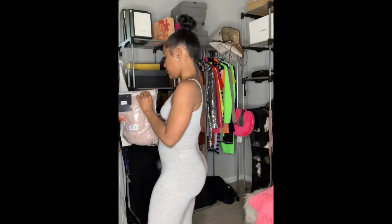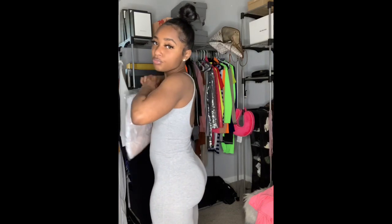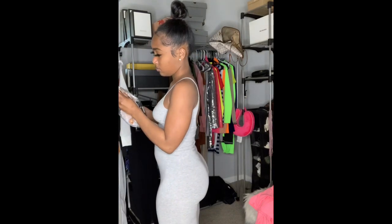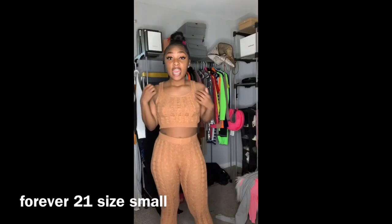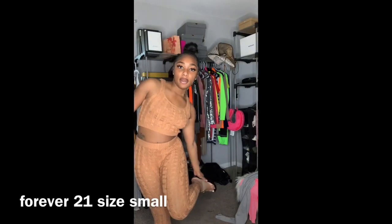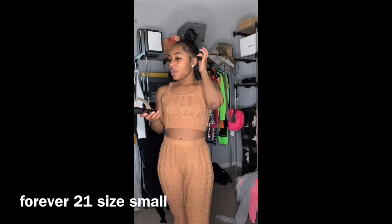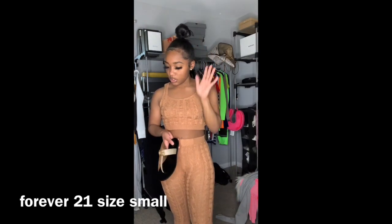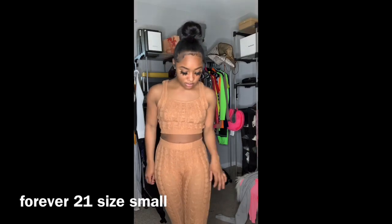So, my next outfit I'm going to try on. Oh, this is like a two-piece set. So, I did Pretty Little Thing. I love this set. It fits so nice. The material is so snug. I will wear them with like a pair of sandals or something like that. I have another pair too, I just can't find them, but they're like a lighter tan. I will wear them with these actually. But we're going to do these for now.